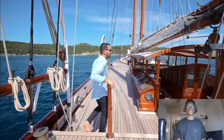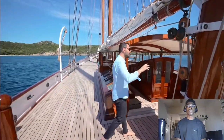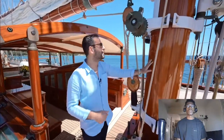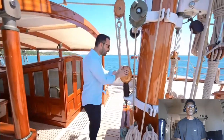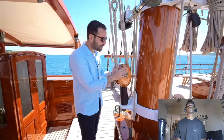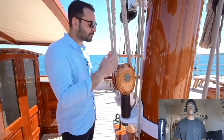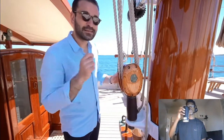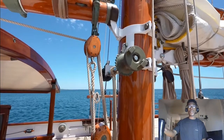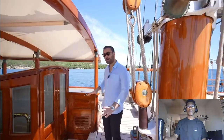Now, let's step down for a second. We have the mizzen here, and you can actually see the bottom of the mizzen once we go down to the lower level, which is super cool. These blocks are even original from 1902. During the restoration process, they basically shipped and refinished these blocks and put 16 layers of varnish, and they still function to this day, which is incredible. Now, coming here, we have the cockpit.